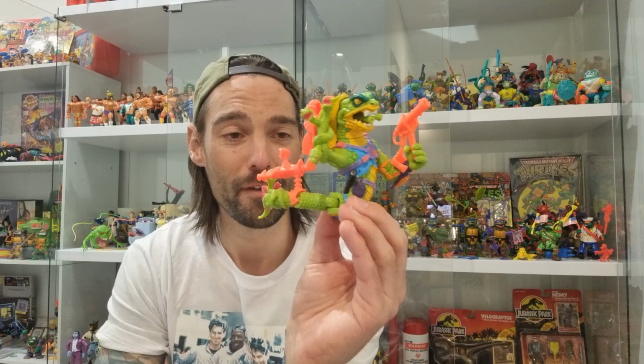Next up from Owen's table, I've got a 1992 release from the TMNT line, and it's this beautiful Scale Tail figure. I mean, this figure's awesome.